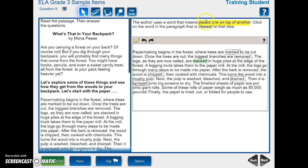There's the word stacked, and remember I said place one on top of another like a stack of cards, stacked in huge piles. Click on the word in the paragraph that is closest to the idea. I think I found it already. Chipped, drained, sprayed are not related to placing one on top of the other. Stacked is the best answer. So I think we've got this one done.